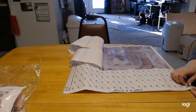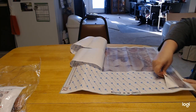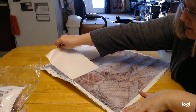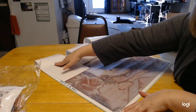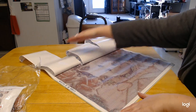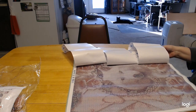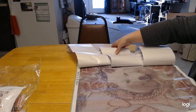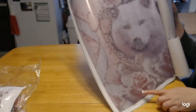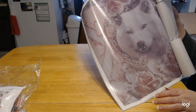I'm probably glutton for punishment opening up all three, but we are just going to do it anyway. Oh, look at those roses. Oh, this is going to be beautiful, and I'm sticking. But yeah, all right, so you can definitely see the roses. Oh, I think I got just the perfect size, actually.